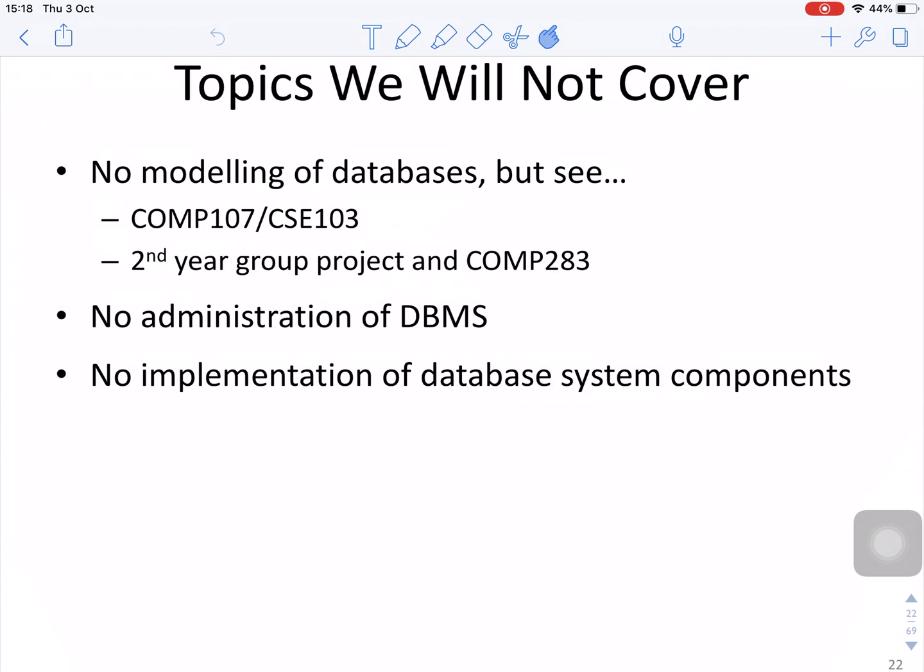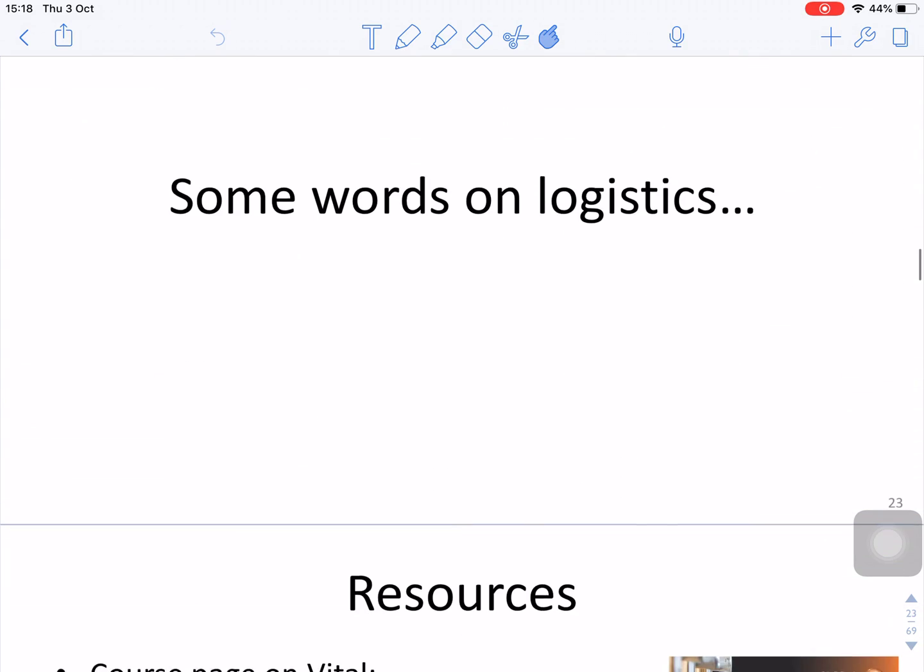The real group project will be covered in CSE 283, and the administration part will not be covered, and the implementation will also not be covered.